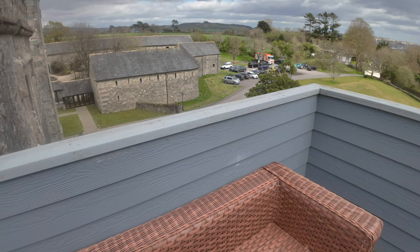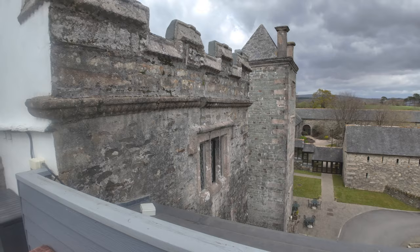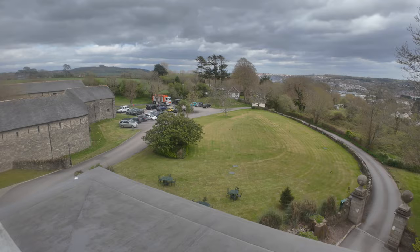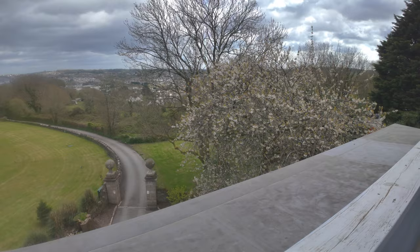So to the left, you've got the main Boringdon Hall. So this will give you a bit of an idea as to what it looks like as well. Like I say, you've got your flag fluttering up there at the top. And we're lucky enough to be at the top of one of the original turrets here. There's only one room like this with a hot tub right at the top. Check out those views there. And then you've got the tree there, all the blossom coming through.